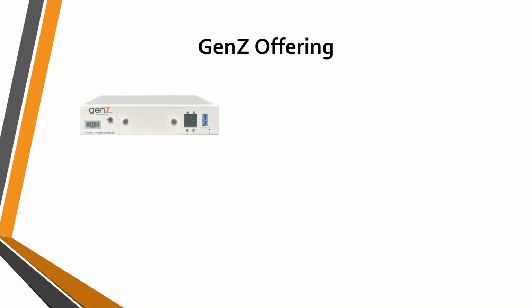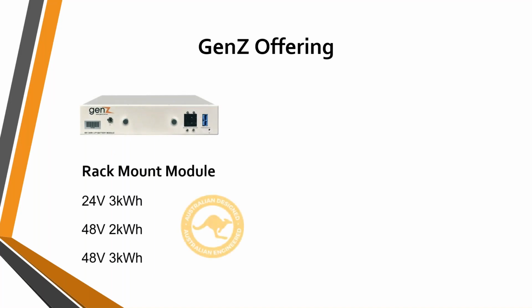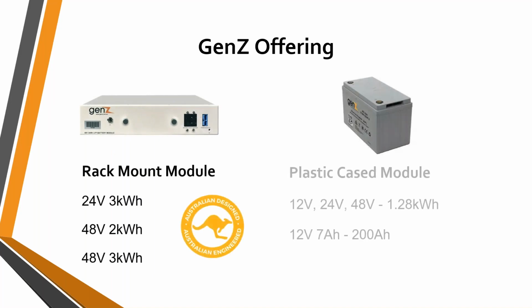This brings us to our offering. We've got our rack mount module, which is our proprietary design and engineering. This comes in 24 volt 3 kWh, and 48 volt 2 and 3 kWh. Now, our plastic case range, whilst it's not of our design, we prescribe the cell and the BMS used in each battery. They're available in 12, 24 and 48 volt, ranging from 7 amp hour to 200 amp hour. On to the next slide.